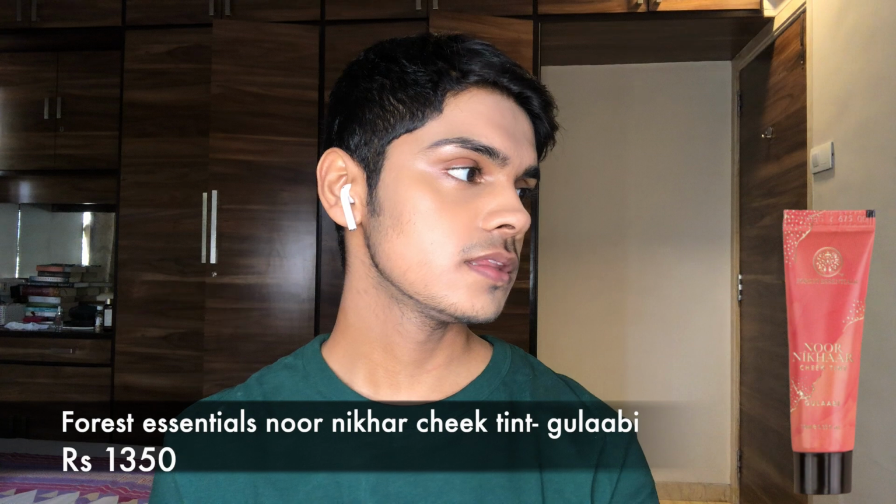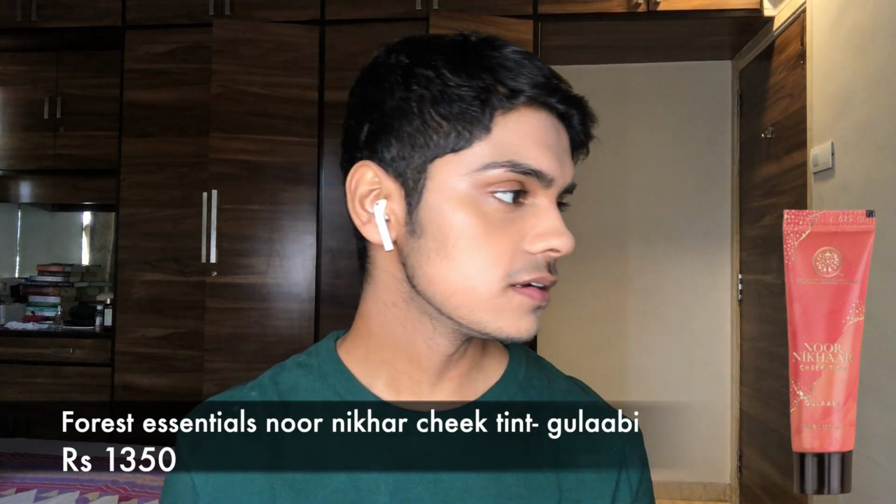Next up, I'm using the Noor Nikhar cheek tint in the shade Gulaabi. I saw a lot of influencers doing this with the fingers, so let's try one with the fingers. So using the fingers looks really good. It blends really well into the skin and gives a very natural rosy finish, but it's also not like made up.